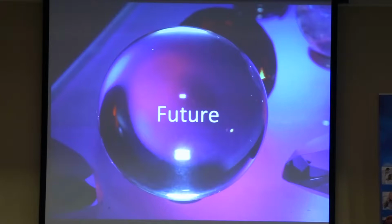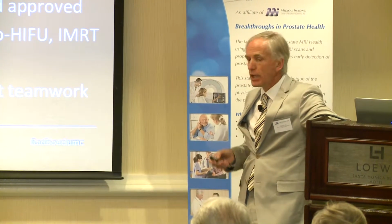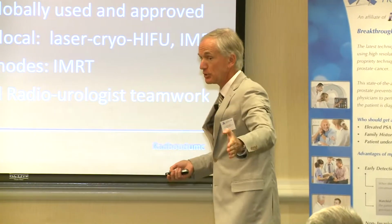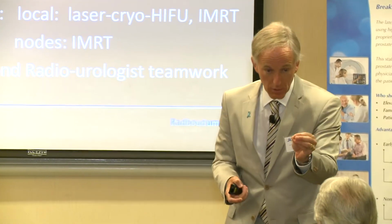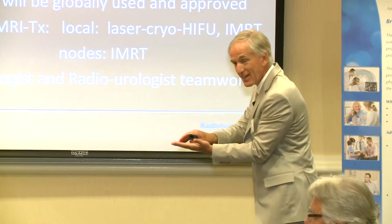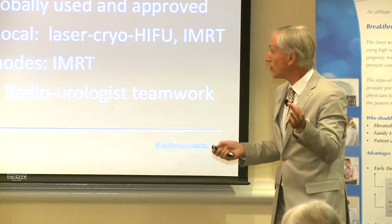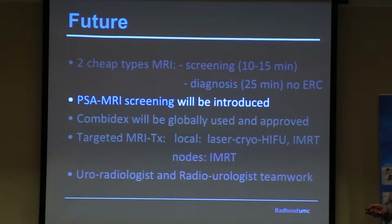Crystal ball, what's the future? Okay. Not really scientifically proven, but this is my view beyond the horizon. In the future, we'll have two cheap forms of MRI, just like mammography. One for screening, no more than 15 minutes. And dear gentlemen, I can assure you that the screening prostate MR is much more to be preferred over a mammogram, where you compress the breast enormously, which is very painful, I've heard. And the prostate MR, we'll do it without contrast for screening. Just be on the table, relax, that's it. If you have a cancer, then you have a clinical diagnostic MRI, just like the clinical mammogram, ultrasound, MRI for breast. Screening with PSA and MRI will be introduced in the next 5 years.